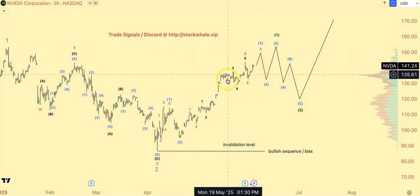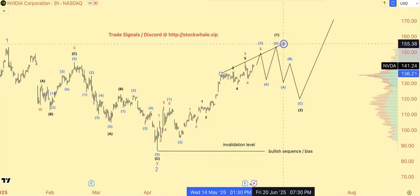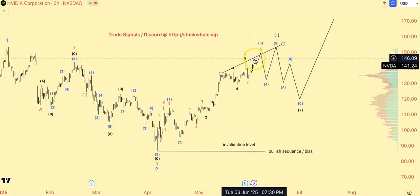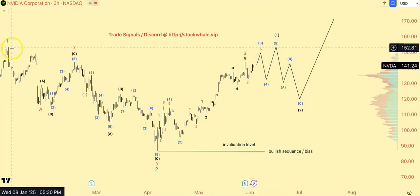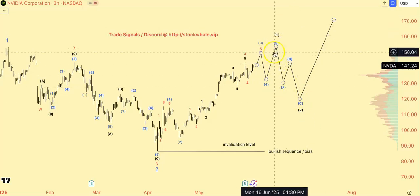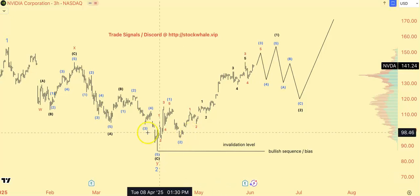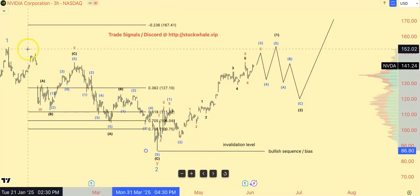Even on the shorter time cycles, yes, we are getting some bearish divergences forming on the lower time cycles, but the overall picture looks like it wants to take out this high first before the market decides whether it's going to extend higher or put in this larger ABC correction. We'll have to see.